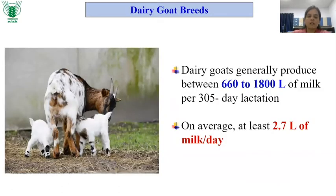If you see the production capacity, dairy goats generally produce between 660 to 1800 liters of milk, with a lactation period of 305 days. The gestation period is just 5 months. On average, at least 2.7 liters of milk is produced per day. I'm talking here about the Indian breeds.